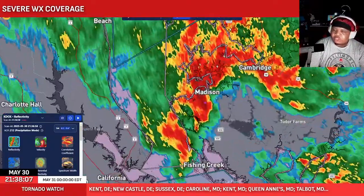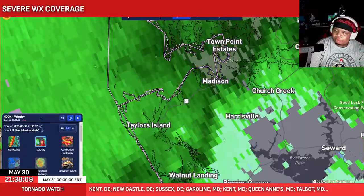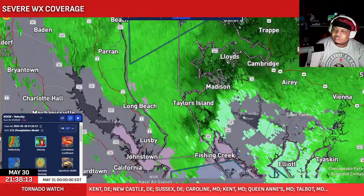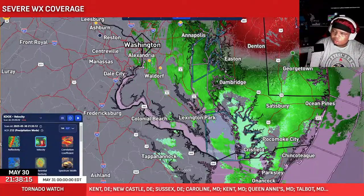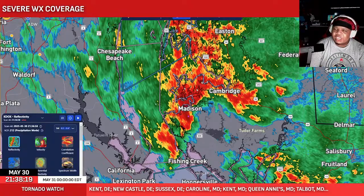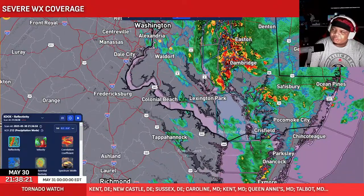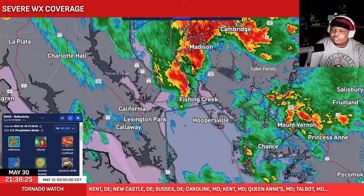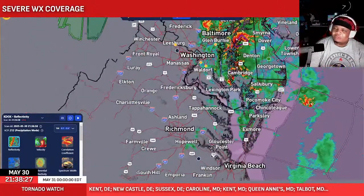Now, I did mention earlier we may get a warning for Dorchester County based on what I'm seeing, but right now it's not the best. So hopefully it stays that way. But this storm near Madison that's heading up into Cambridge right now could be rather substantial later on down the line because it's out by itself. It's got warm air flowing into it. We'll have to wait and see what happens.